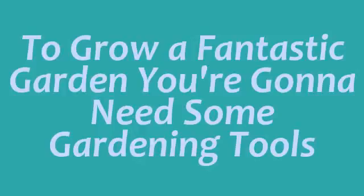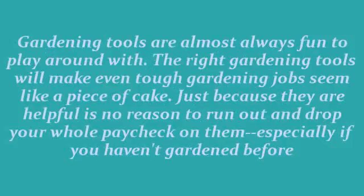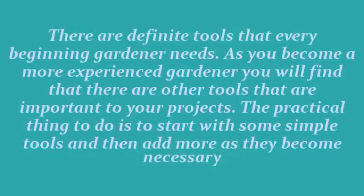To grow a fantastic garden, you're gonna need some gardening tools. Gardening tools are almost always fun to play around with. The right gardening tools will make even tough gardening jobs seem like a piece of cake. Just because they are helpful is no reason to run out and drop your whole paycheck on them, especially if you haven't gardened before. There are definite tools that every beginning gardener needs.